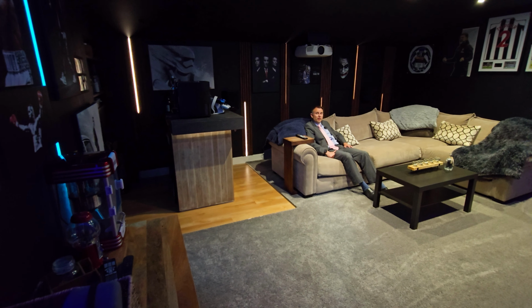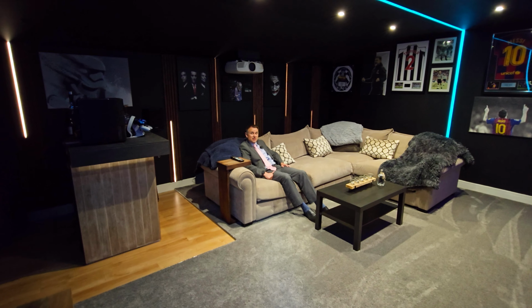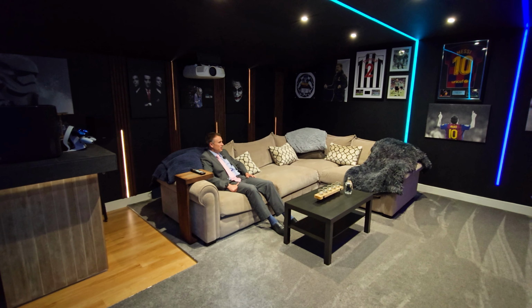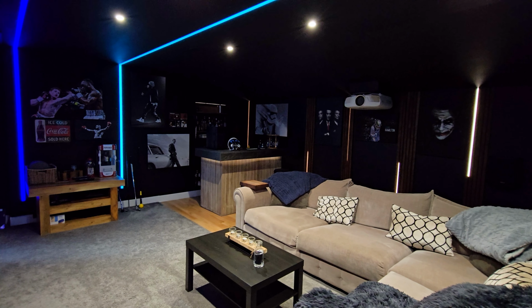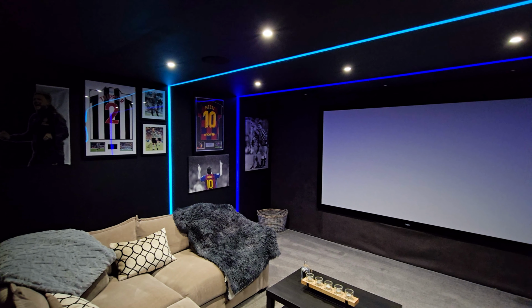Now, who enjoys a good film or a good match? I know I certainly do. And look at this, what an amazing cinema room. Space for seating, even got a bar to chill out and enjoy after a hard day.